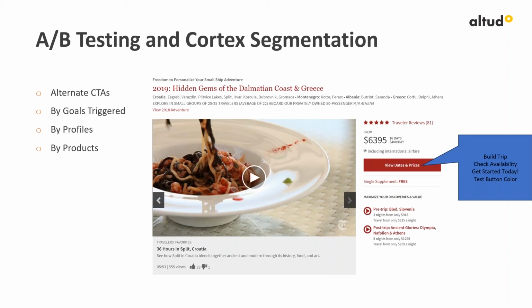So we run these A/B tests on these product pages where we have different calls to action instead of view dates and prices. For example, you could have build trip, check availability, or get started today. Using Cortex here, you can segment your data to show the right call to action based on what goals you've triggered so far. For example, if you've already viewed dates and prices, this call to action might change to build trip.